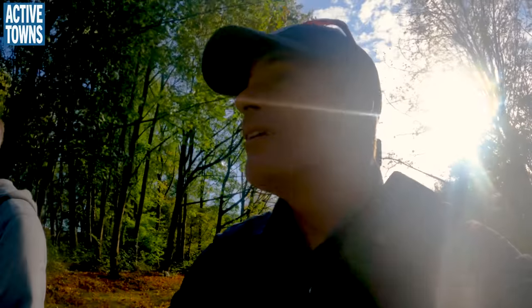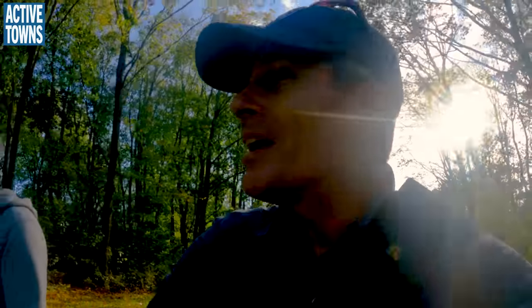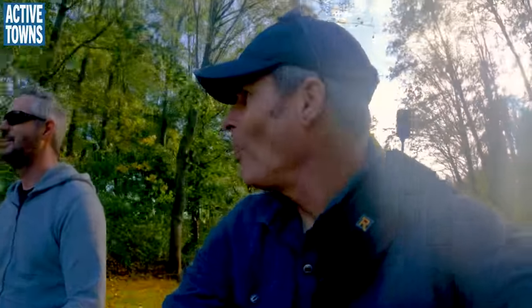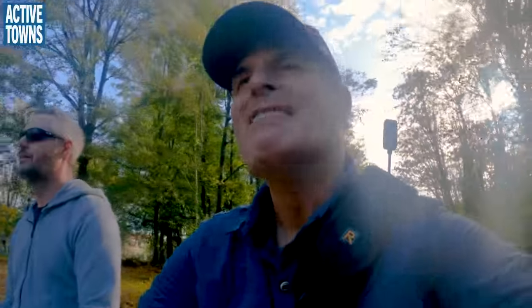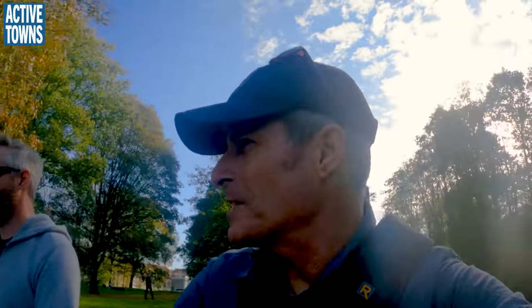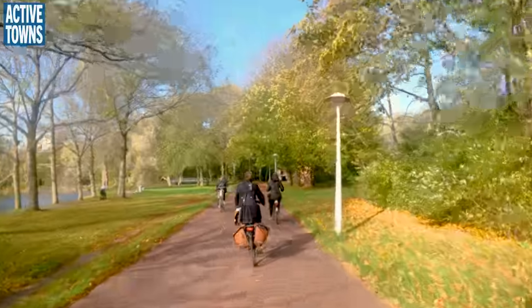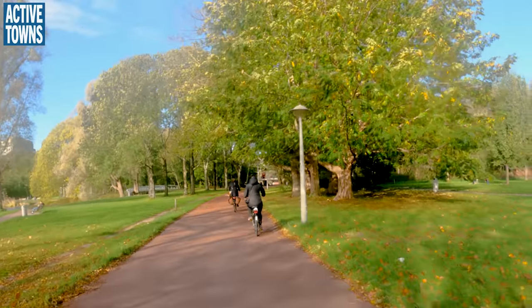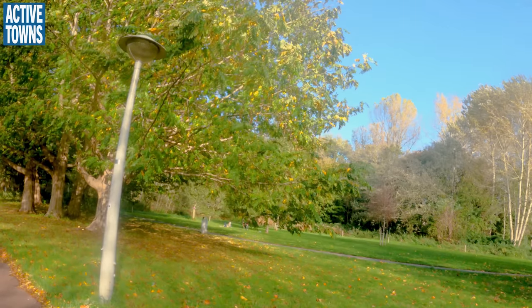Would you rather be in trees, greenery, hear people talking when it's not super windy, rather than around a whole bunch of exhaust and cars? Again, connectivity is key. This has to be able to connect to meaningful destinations. You need to be able to get on it and off it, but I'm sold. And notice the lights. You can ride this at night.